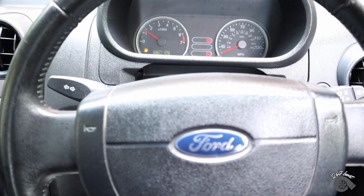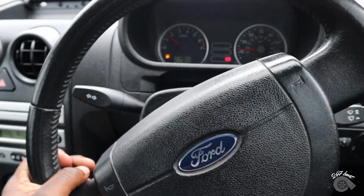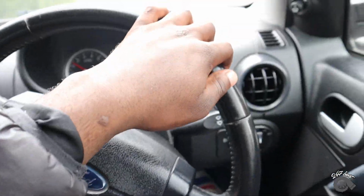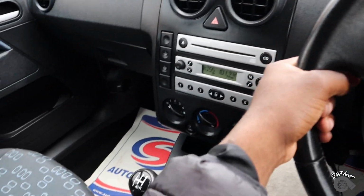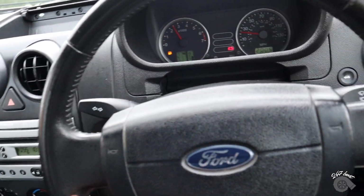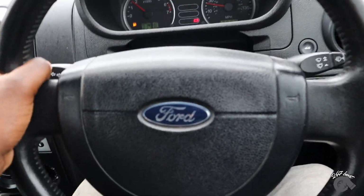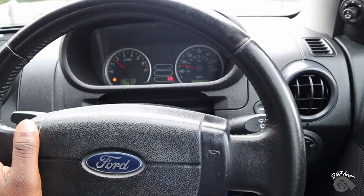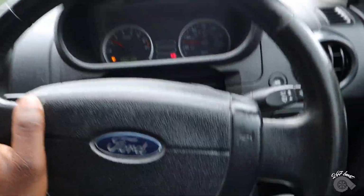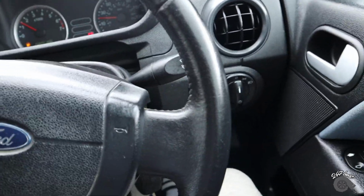I'll show you what the pictures are like. I want to show you guys something. Look, over the bumps, the car doesn't make, like, it's solid. No rattlings or anything. Drives well. Alignment straight, so you can tell it hasn't been crashed or anything. Man, it's quite a decent little car.